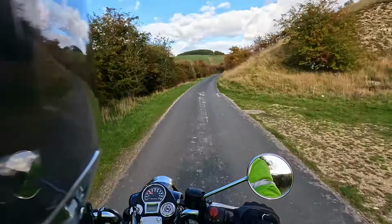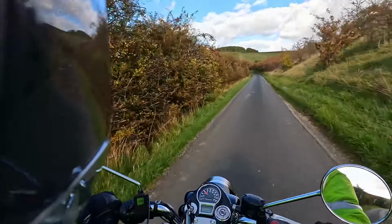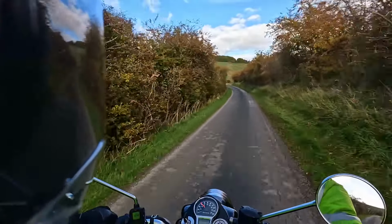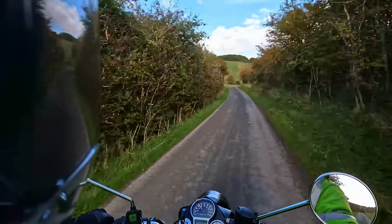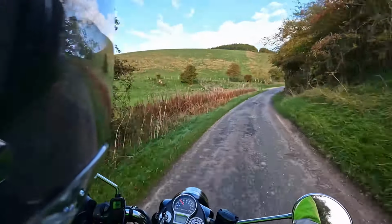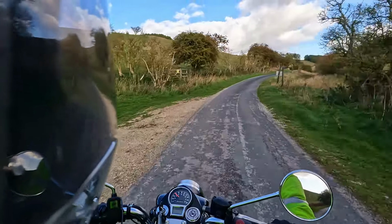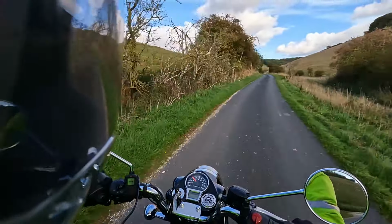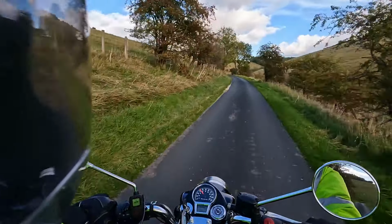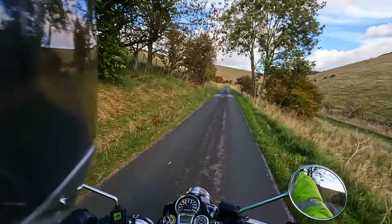Nice little spot there for a wild camp. That would be amazing. If you've been in this valley, you're going to have fantastic dark skies because there's nothing else around. I love the sound of this engine when you're just plodding on like this. Just thump, thump, thump, thump.